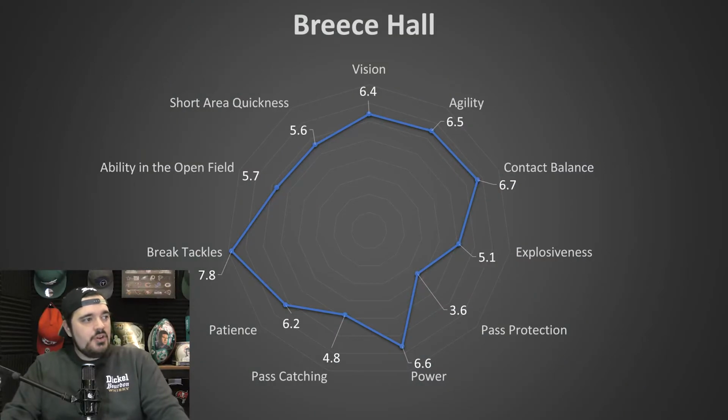So let's start at the top here. Vision 6.4. Yeah, he's a super instinctual runner. That's really the first thing that jumps out to you. He does have a lot of runs to the outside. I did notice that he's certainly better running to the outside than he is between the tackles. But I think that was more of a scheme thing with Iowa State than it really is his ability. I think he's fine both inside and outside.